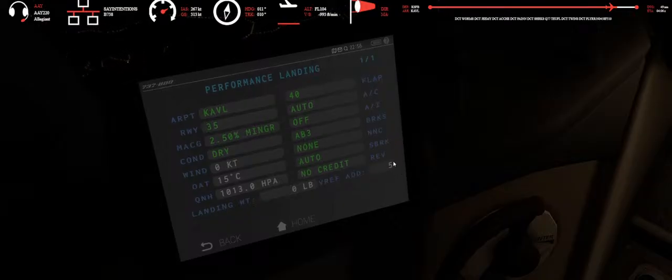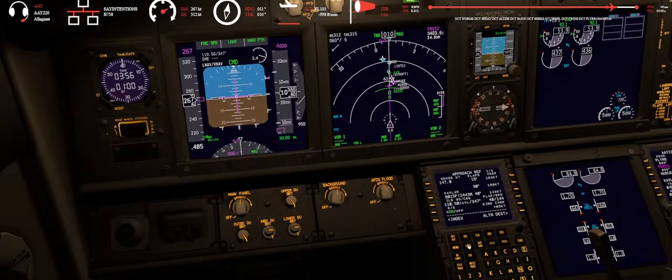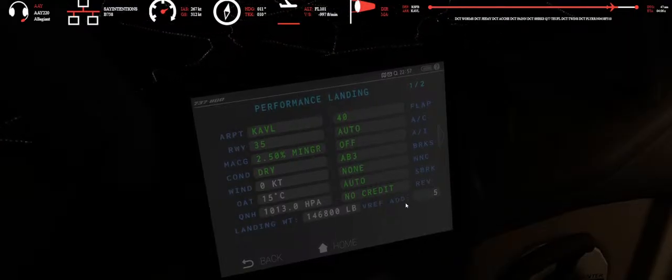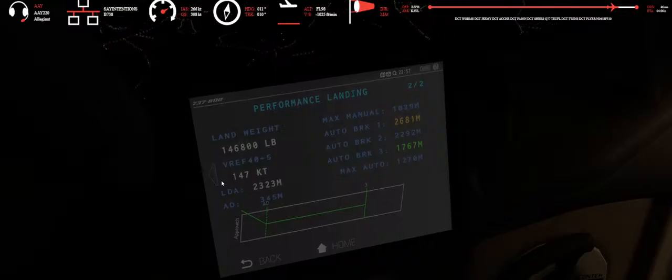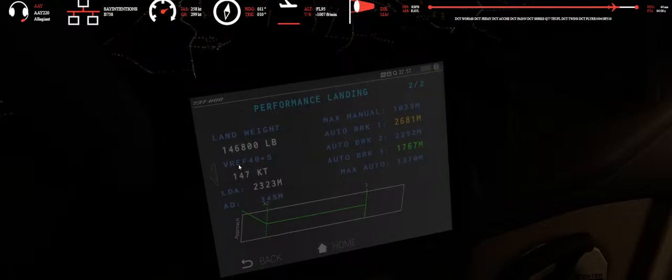It's telling me on VREF at 5. Of course, I haven't put my weight in yet. Give it 1. VREF's going to be 147 knots. Okay. I'll take it.